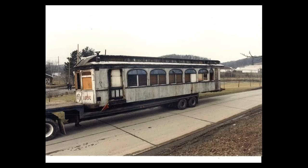But back in 1986, they were expanding and they felt the trolley was in the way. So they gave it to us. We were able to get a grant and we were able to have some Amish people carefully remove the car from the building without the building falling down. And so the car is today at the museum awaiting restoration.